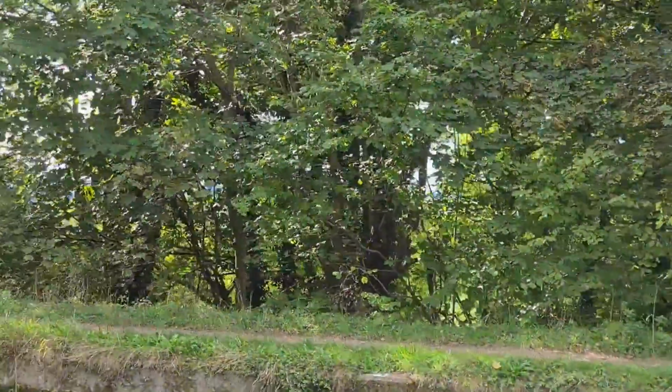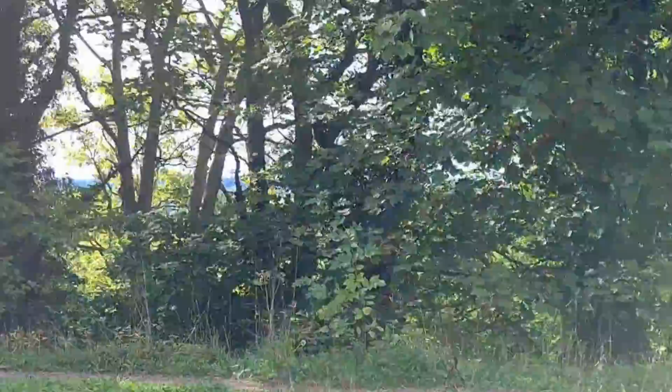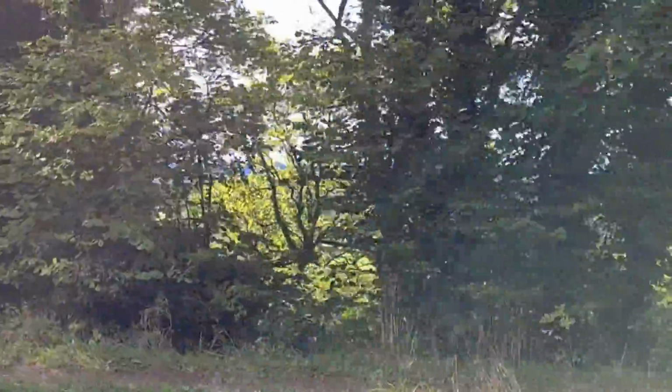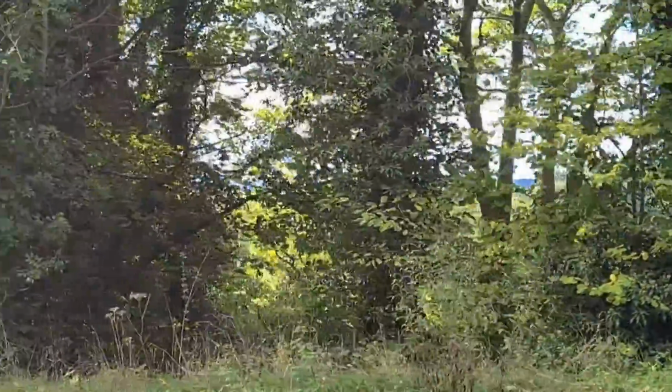Oh yes, that's it. I don't know if you can see through the trees, they're a bit thick here, but we are quite high up. We're on the Shelmore Aqueduct embankment, and there's some lovely views across the countryside. There's woods over there, but I can't see them for the trees.